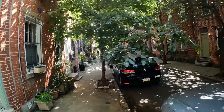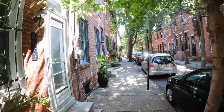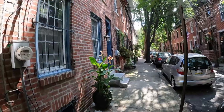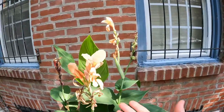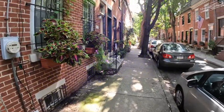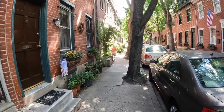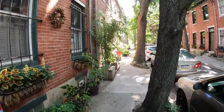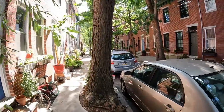I also wanted to come down this street because somewhere, possibly in the next block, there's a peach canna. I don't usually see that. There's like a whole community garden, and if I can find it, I would love to take a look at that as well.